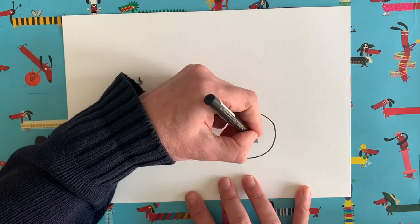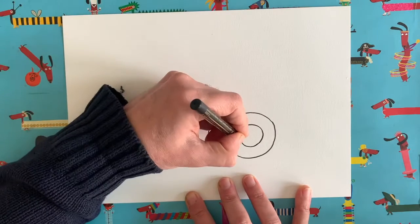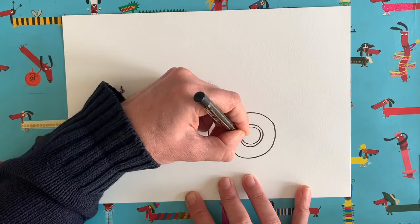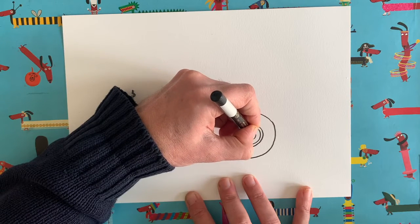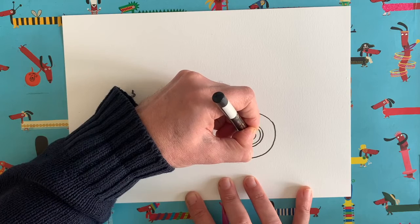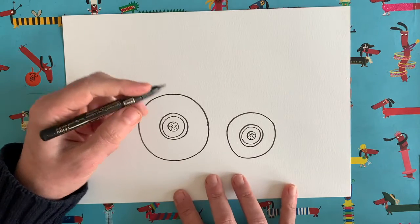Right, we're going to do the same over here now. So in the middle here, we're going to draw a sort of medium-sized circle. Then just inside that, a smaller one, like that. Then quite a bit smaller, that one. Then a tiny one. And then remember, a tiny circle of tiny circles. There we go. So these are the wheels of our tractor.